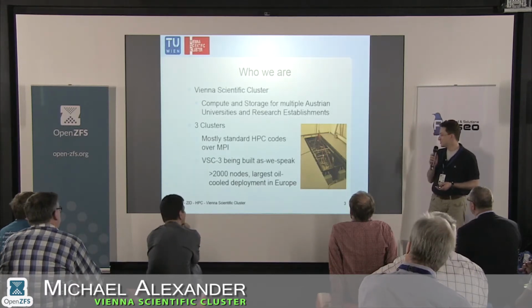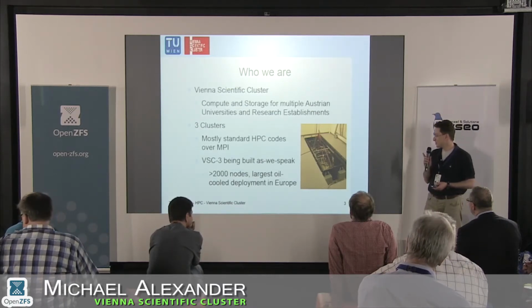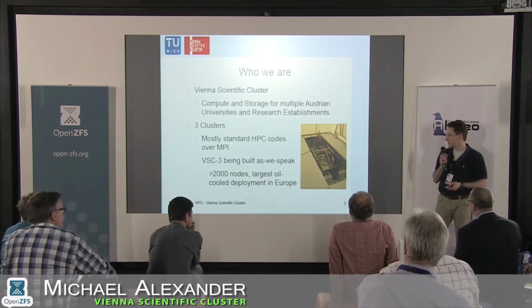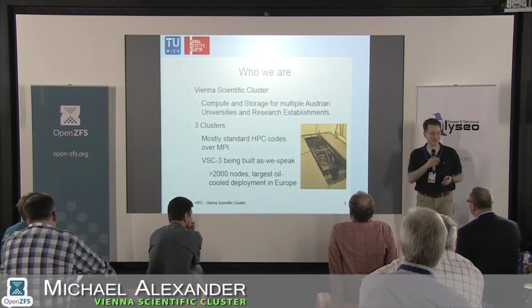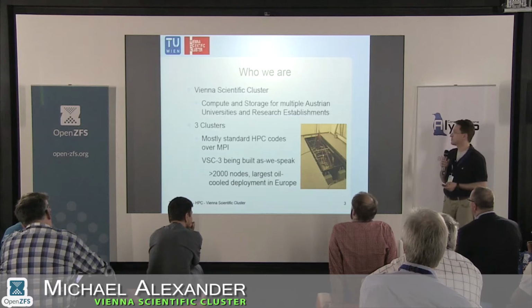A point of note for the environment is that it will very shortly be the largest oil cooled HPC site in Europe. These are actual boards being put into oil, so this has some novelty value.